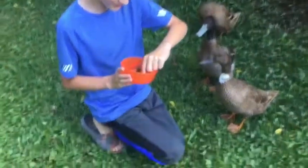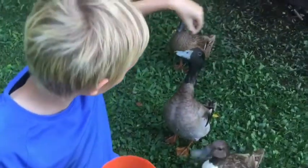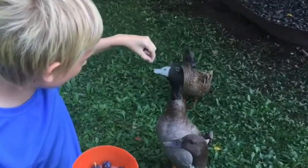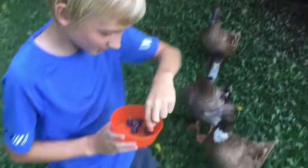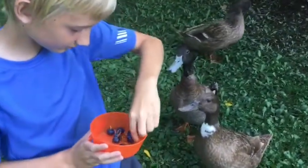Today, I'm going to be showing you some treats that ducks like. So the first treat is mealworms. They love mealworms. So if I just put my hand out, then they'll just nibble at it and then maybe grab it. I'll grab a bigger one. Here you go. Yeah, they'll eat it.